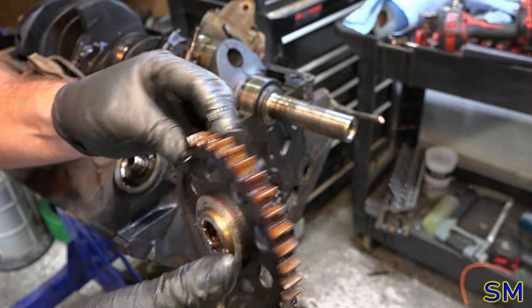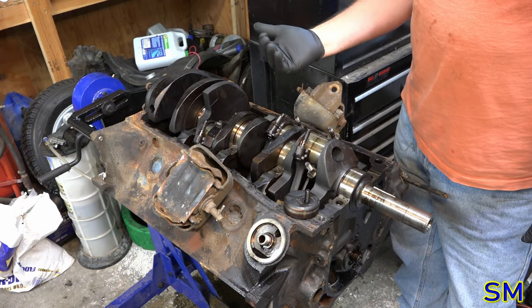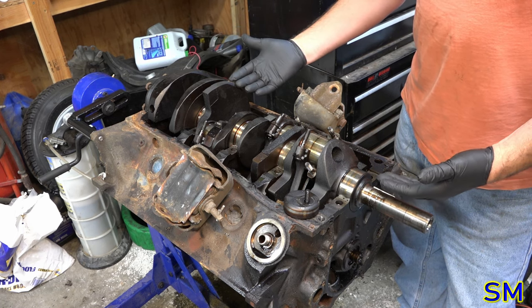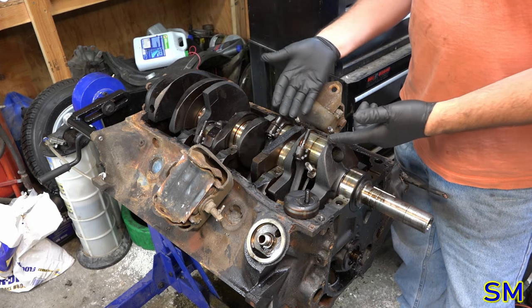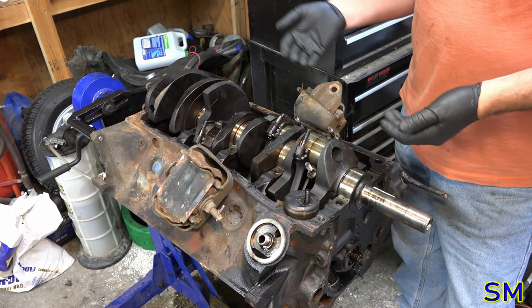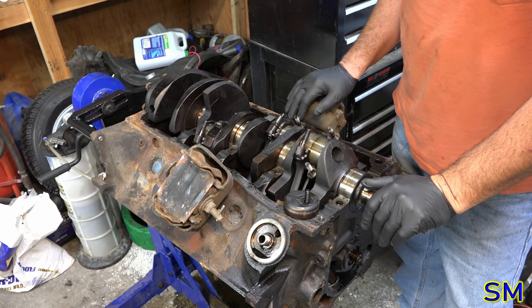If you guys are in this far, just replace it with a standard timing set. I got the caps off as best I could. I'm thinking the next thing is we're just going to try to yard this crankshaft out, and hopefully our connecting rods may rattle around enough that somehow the rest of them will come off. I honestly have no idea how this is going to work or not work.